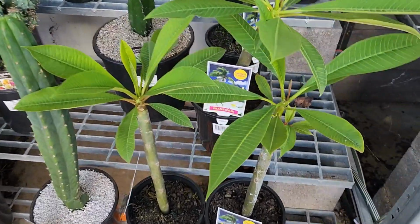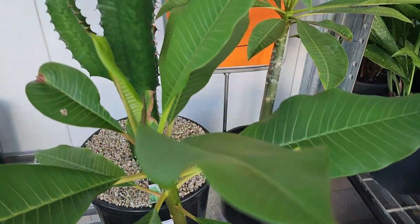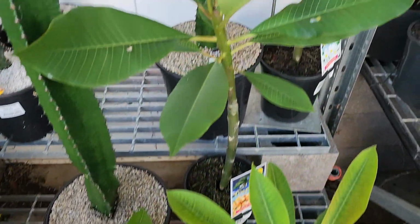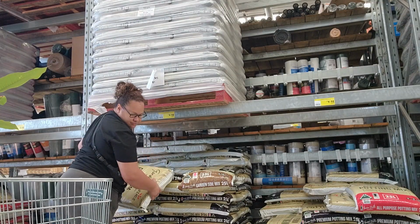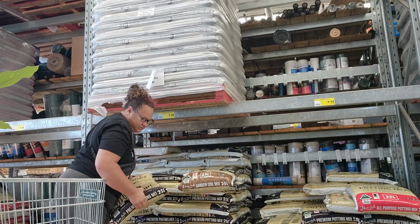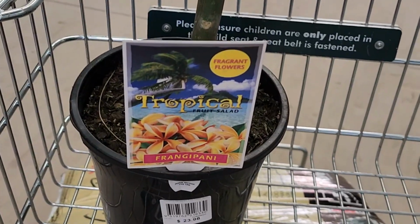There are more frangipani plants here. I'm very, very tempted to get another one. What do you think? Tell me in the comments if you think I should get another frangipani. So I found my potting mix, and yes, it is a tropical fruit salad. So excited. I've got a white one, and then this one looks like a peachy yellow with red. I'm going to need to remove myself from the plant section, otherwise I will keep buying stuff. Yeah, I love Bunnings. Okay, bye.